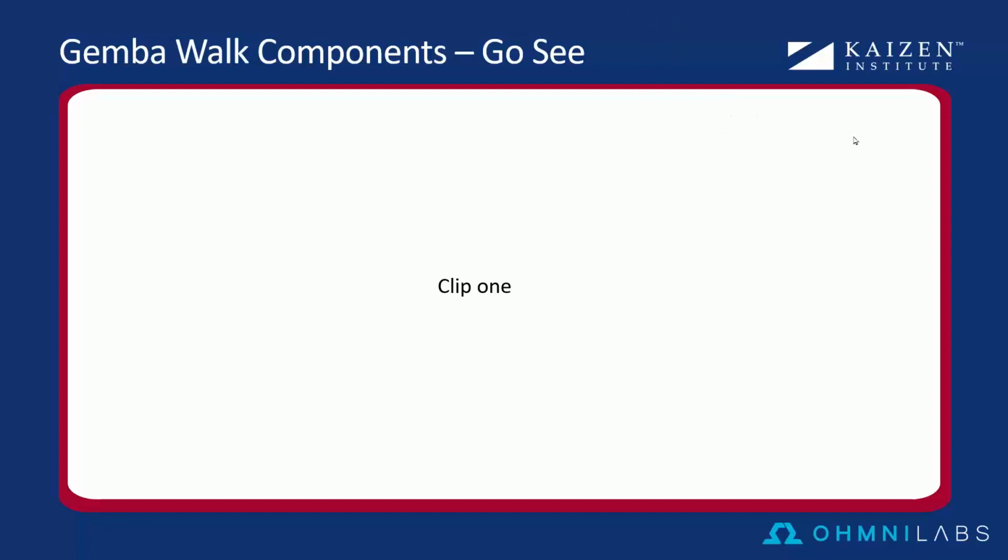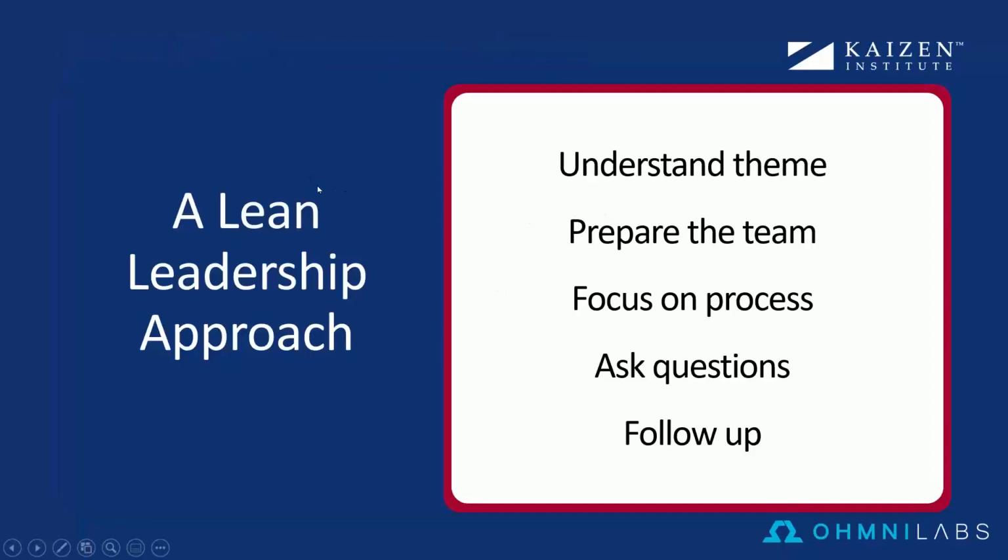Okay, and so we're back. What you saw there was the beginning of a Gemba walk where we were looking at a process. Some of the things that we need to do prior to getting out there and into our Gemba walk is understand why we're doing it. A Gemba walk isn't management by walking around where you just look at things and talk to people as you run across them, etc. A Gemba walk should always have a purpose.